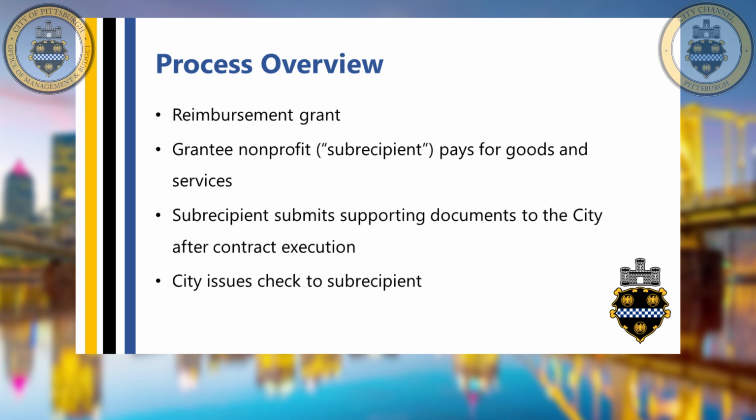Let's talk about the process overview. This is a reimbursement grant, which means you have to spend money to receive money. Nonprofits that receive these funds are called subrecipients. Subrecipients submit supporting documentation to our department after your contract is executed, and the city will issue a check after the invoice has been submitted for payment.